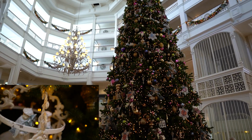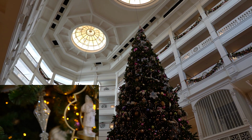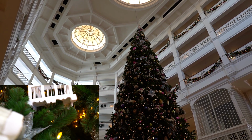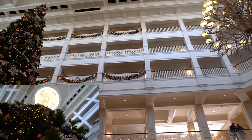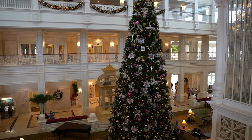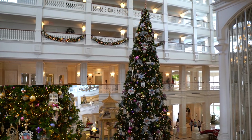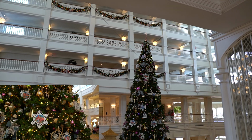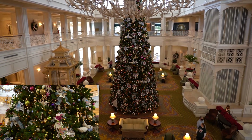Usually during non-pandemic times, you have a guy in there playing the piano and the jazz band that we miss. Yes, and usually two photographers just going at it on either side of the tree, because it's so large you can't see each other from either side. And then as you get closer to Christmas, there's characters that come and do photos in front of the tree at all of these hotels.